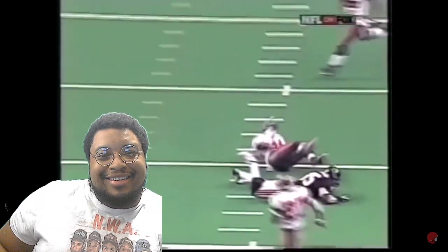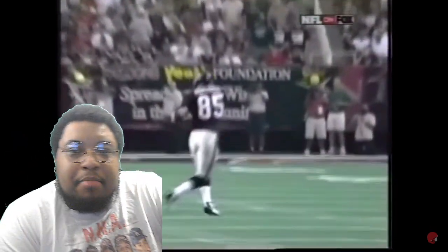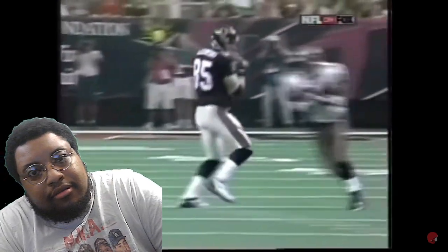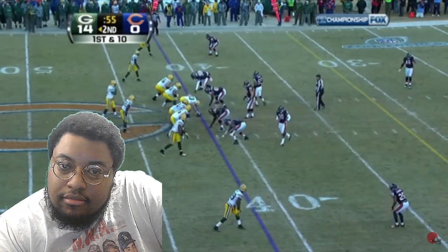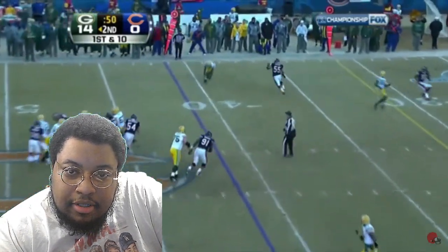Moore throws the ball pretty well under pressure. But wow, does Dexter Jackson make a play? Dexter Jackson knocked his own chin strap off. The Bears just haven't given him anything to do that. Oh, throw interception. Throw interception.